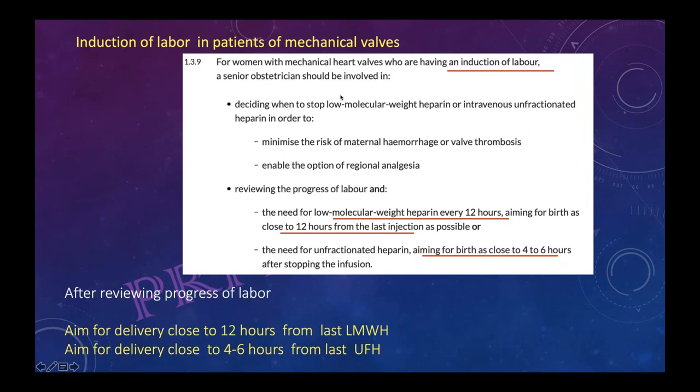Second part. If you want to offer induction of labor for this patient on a mechanical valve, you have to set an aim. Labor has to be reviewed by a senior person, of course, but the aim for delivery will be 12 hours from the last dose of low molecular weight heparin. You will plan accordingly. If the patient is on unfractionated heparin, you will plan so that delivery happens within 4 to 6 hours from the last dose.